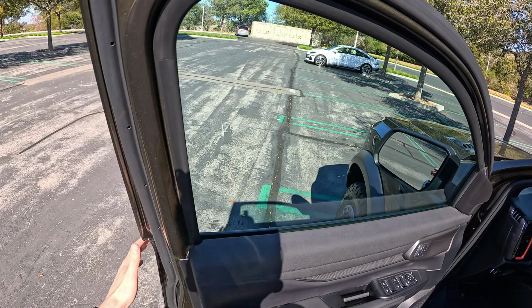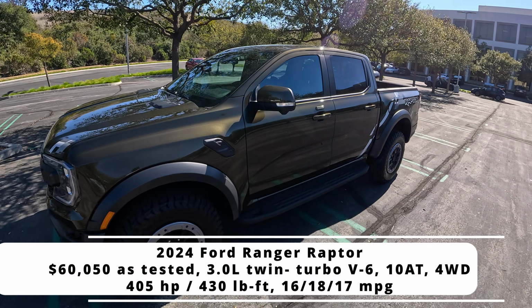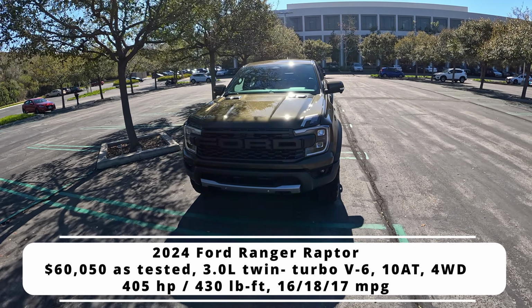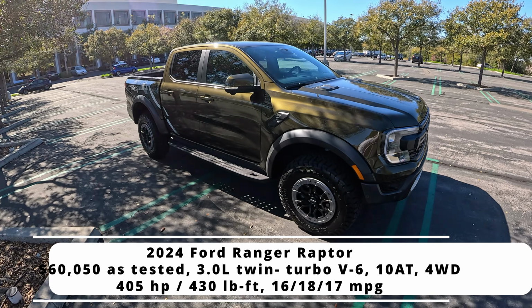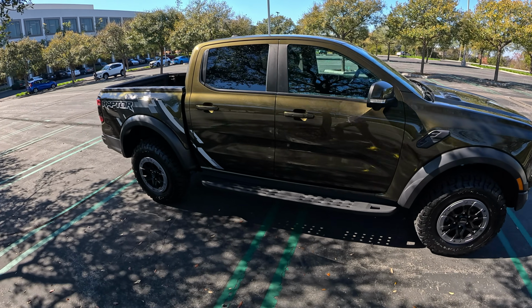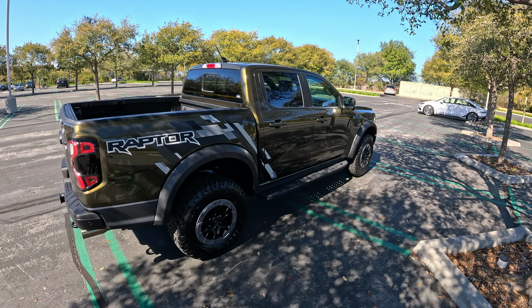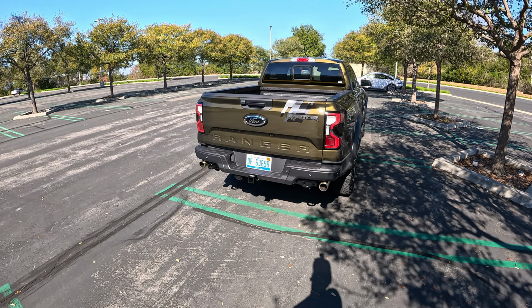Now I know a bunch of y'all would actually prefer to see a normal Ranger with one of the smaller motors and smaller tires out on our fuel economy test loop, but I wanted to take this to go do some desert off-roading and camping, so this is what we've got, a Shelter Green Ranger Raptor. And it is going to be interesting to compare it to the F-150, and I believe we tested the Bronco Raptor on a fuel economy test as well, to see how those two models compare to this one.